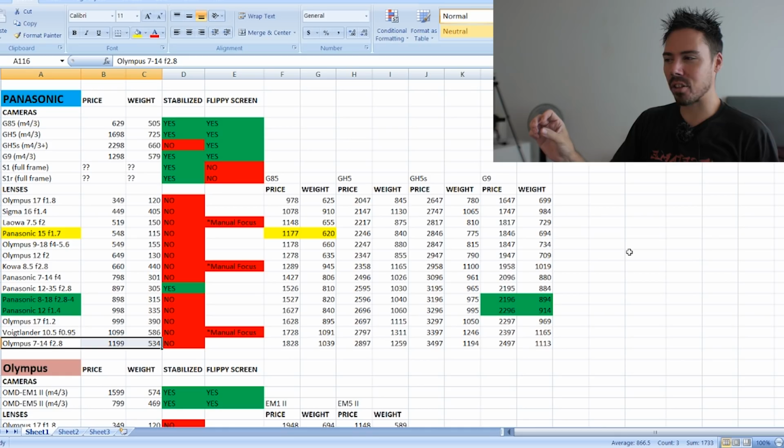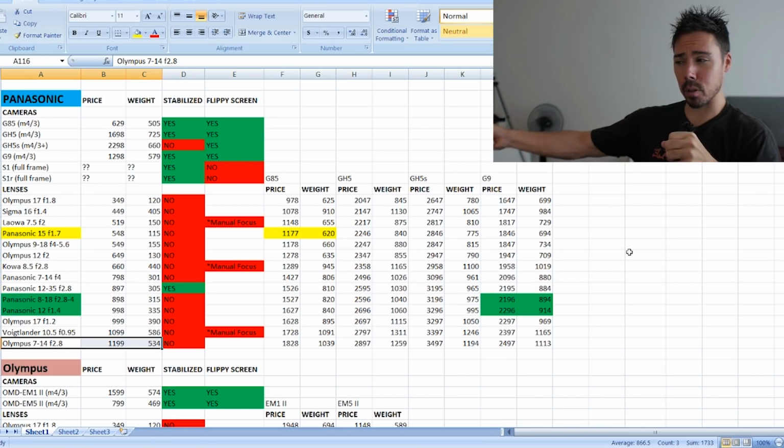The GH5S, only for this style video where you're locked on a tripod because it has no stabilization, or you're on a gimbal. I don't think it's worth the quality upgrade. Nobody's going to see it, and your life is going to be worse because you don't have the amazing stabilization that Panasonic is known for. So it's not worth the increase in quality, in my opinion.